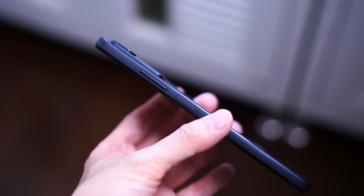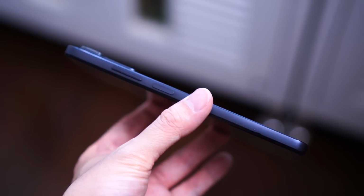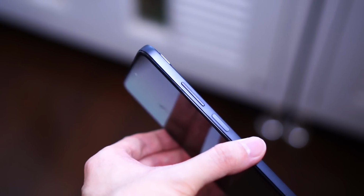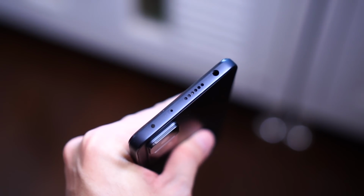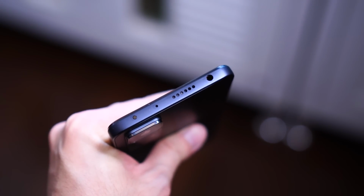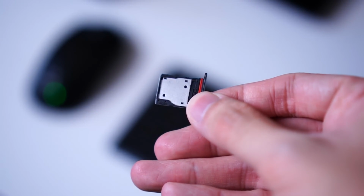Now, if you move on to the sides here, notice that we do have quite flat sides all around, although it is not flat enough to actually allow the phone to stand on the table, so you can't do that neat trick. So in terms of the top here, you also do get the headphone jack. You do have stereo speakers as always. At the bottom, you have your Type-C port, and of course, you have a dual SIM card tray.